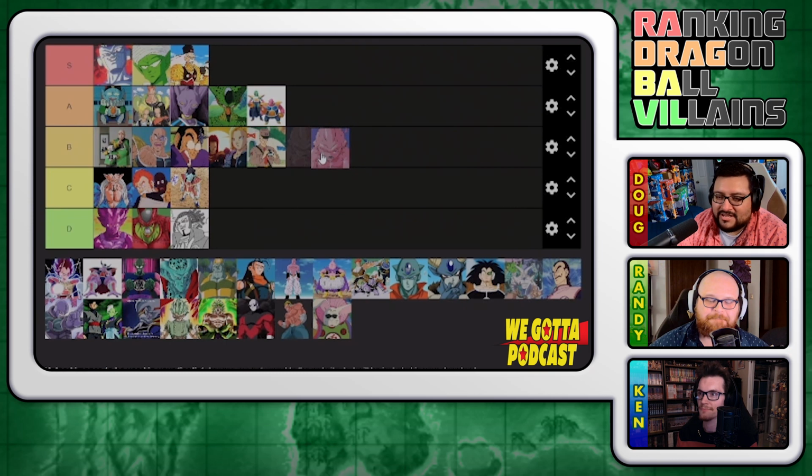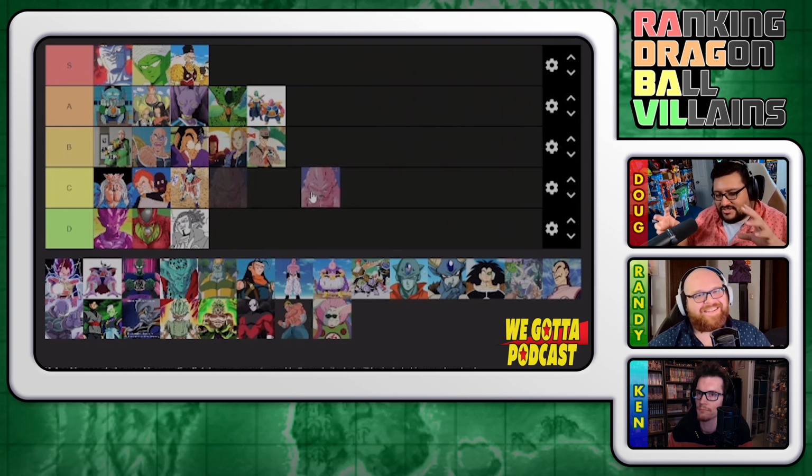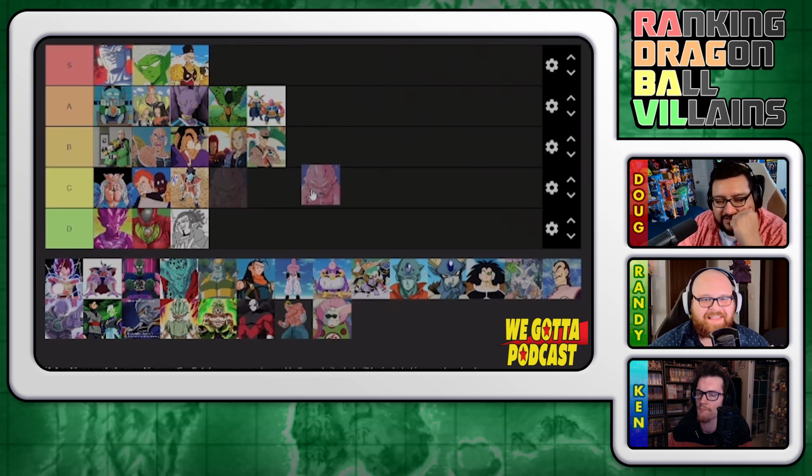Yeah, I think I would rank Super Buu up higher, but yeah, Kid Buu. He serves a great purpose though. He is just a creature that Goku and Vegeta can unleash everything they had for the entire series on. Everything's been building up to this moment, and he's just the creature to do it on. Not more, not less. I think C.